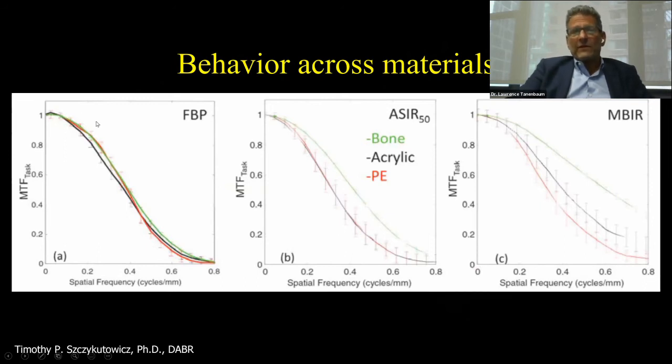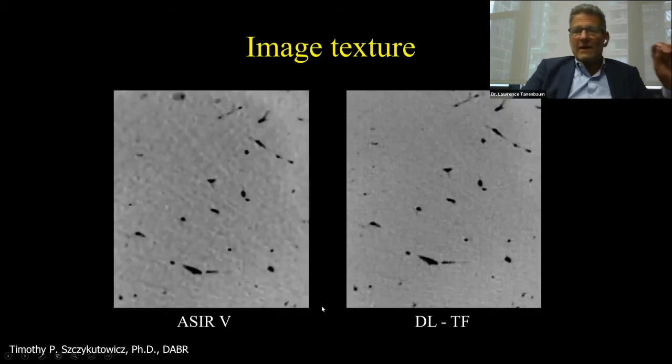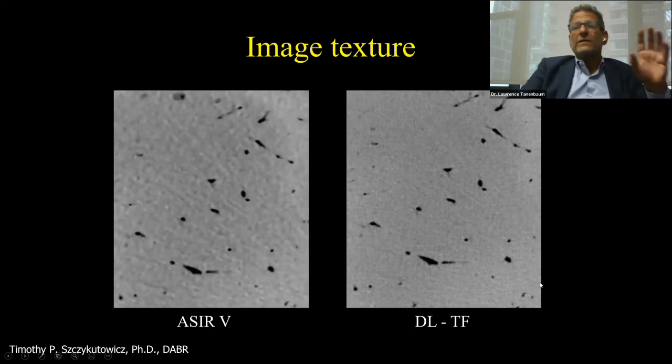Now you'll notice compared to filtered back projection where the materials all track pretty much over each other, when we use iterative reconstruction with either ASIR or the more modern version of model-based iterative reconstruction, you can see there's divergence. There's absence of convergence of the curves, which means these materials will behave differently with iterative reconstruction, traditional techniques, even the model-based ones, compared to filtered back projection. This manifests in some ways in an odd texture of the image, by the way. You see with ASIR, there's an odd texture here that isn't here with deep learning.